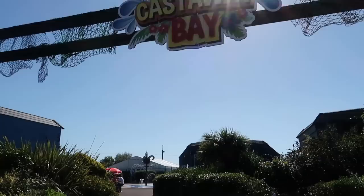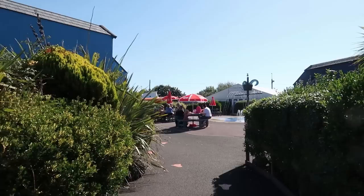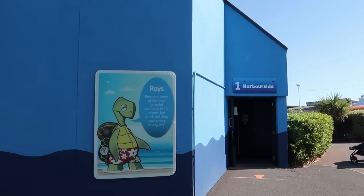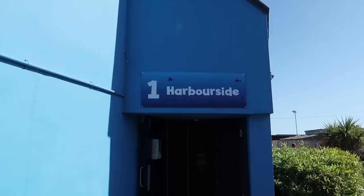And yeah, it's quite a huge site actually, with some really nice landscaping around as well. And as you can see, you've got the water play area just in the middle. And yeah, we'll go in here first, shall we? Go and see the rays. Number one, harbourside, just over here. But yeah, all the little buildings. Just very different, isn't it, when you're used to seeing other sea life centres.